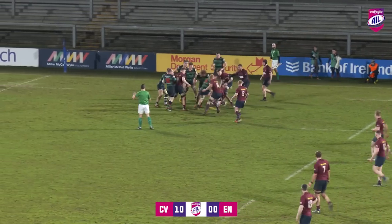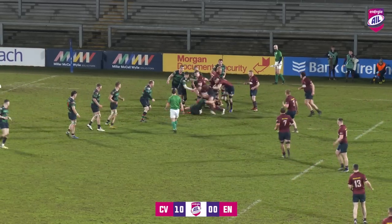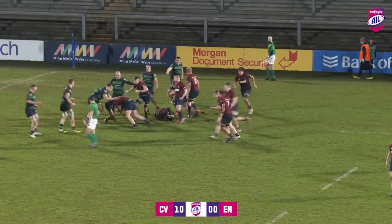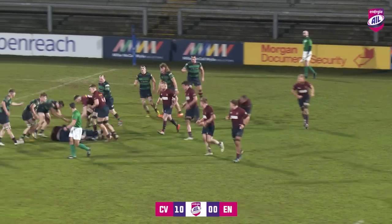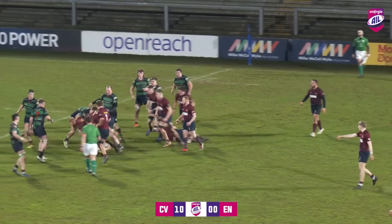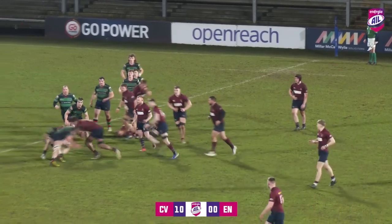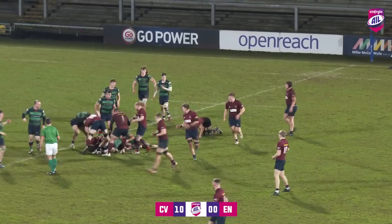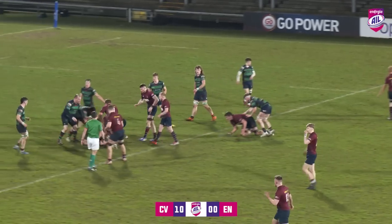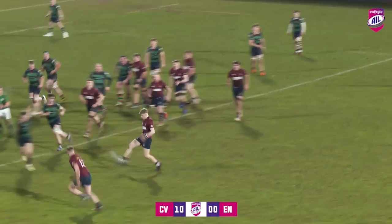Oh, and it's the first line out that's going astray for Clogher. Enniskillen have it, and what an opportunity for Enniskillen. They've got the territory now, they've got the possession. They'll want to go through a few phases, try and get comfortable. Good running from Carlton, the big captain at six. Look at these pick and goes, ferocious round the fringes. It's not just Clogher Valley who have power.